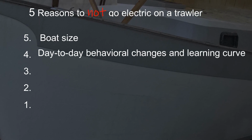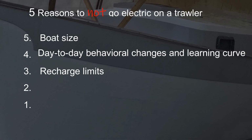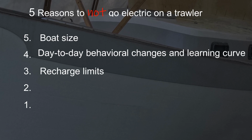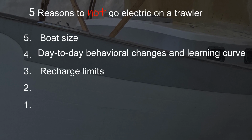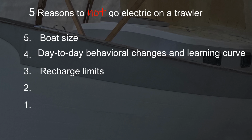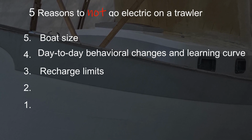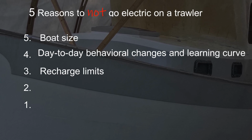Number 3, recharge limits. And that kind of goes with boat size. What I mean by that is that recharge limit's going to have to do with not just the boat size, but the type of boat and that sort of thing. Like for instance, my boat, I can't put a lot of solar cells on it because it's a monohull. But if I was a catamaran, I could put a lot of solar cells. But there's a trade-off. I wouldn't be able to put as many batteries in it. So, there's reach in how much you can recharge and how much current is available at docks and that sort of thing makes reluctance because there's not answers to all of that.